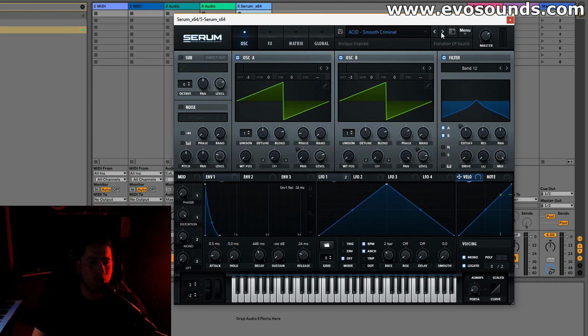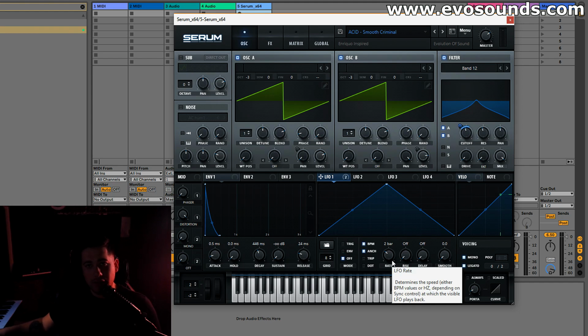Here we have one called Smooth Criminal. Some of these presets are going to have things that make them change over time, mainly LFOs that don't have the trig on or the envelope on. They're going to be very slow, but they're going to change the sound over time the more you play it. That's what I kind of wanted to add to some of them.